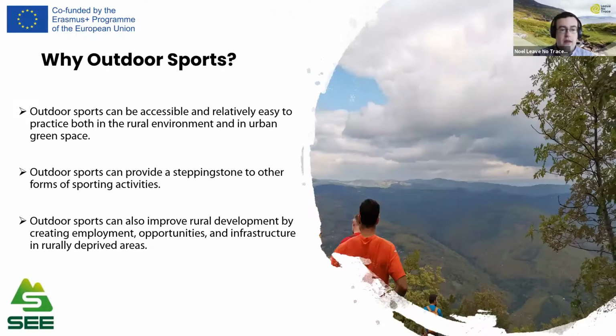So it was through this that we started picking our partners who were involved in outdoor sports, but also partners who were involved in the protection of the outdoors. So we have the IMBA, the International Mountain Biking Association. We also had rock climbers, snowboarders, organizations from Serbia, just to try and get this blend of the different outdoor sports that can be involved in this project.